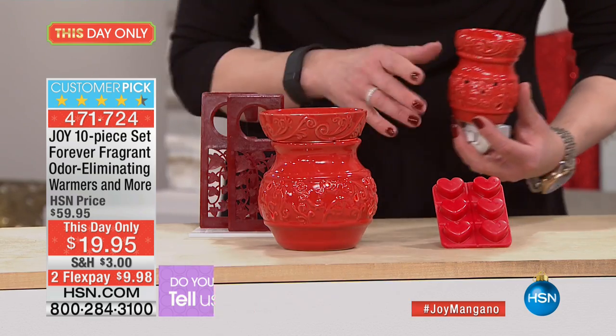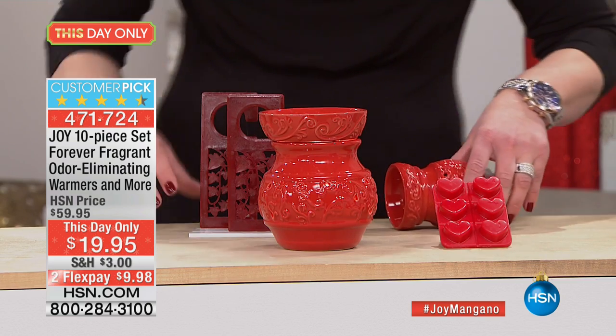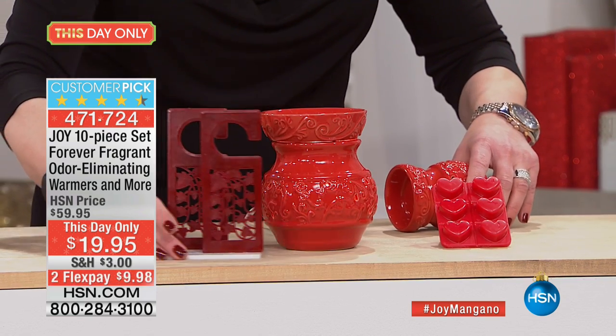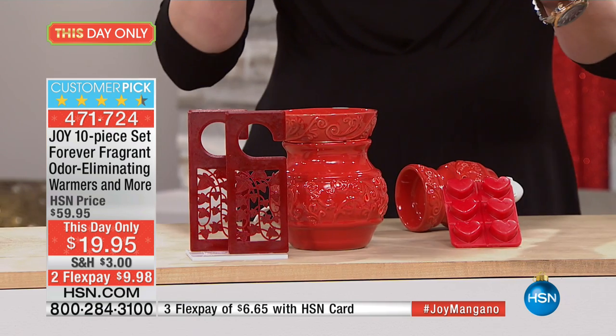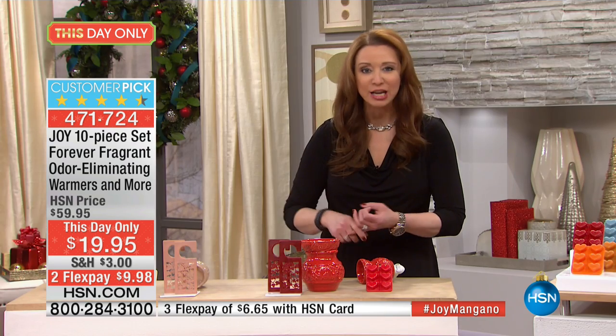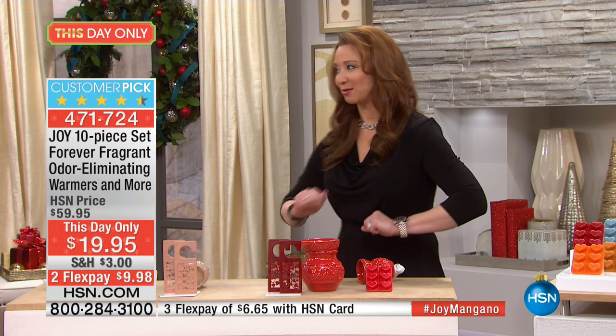Remember, this is $30. Then you get the wax melts for free, and a little heart goes a long way. And then you also get these beautiful little hangits. And I don't care if it goes in the dirty sneakers or the diaper pail or next to the garbage, whatever it might be, these go with you in your closet. Here's the thing, this offer is good for this hour and this hour only.